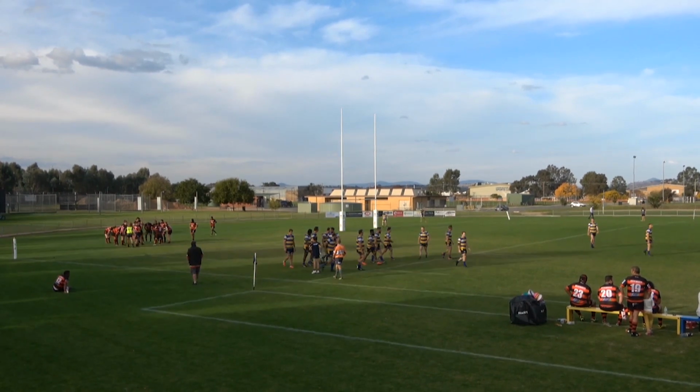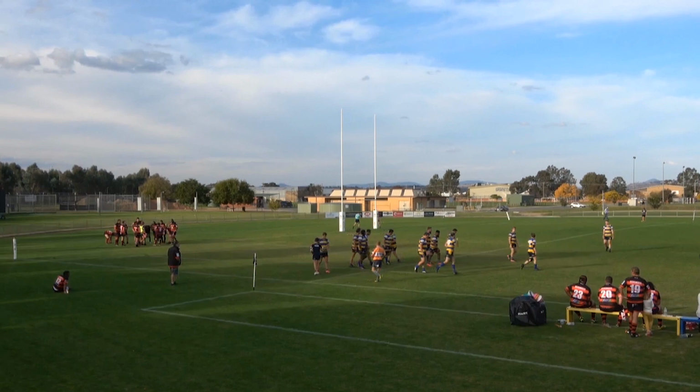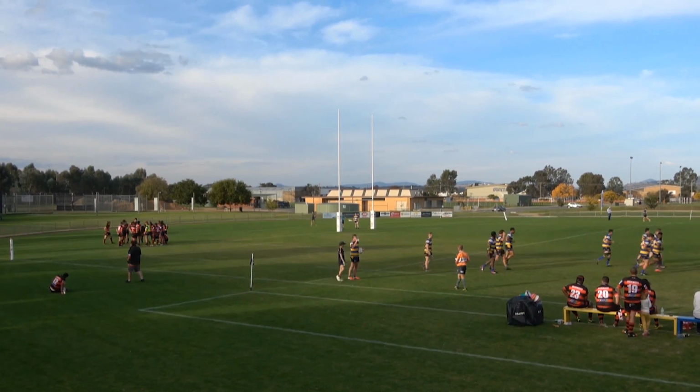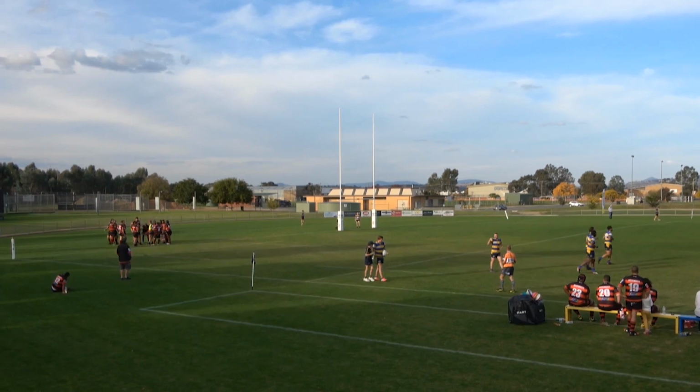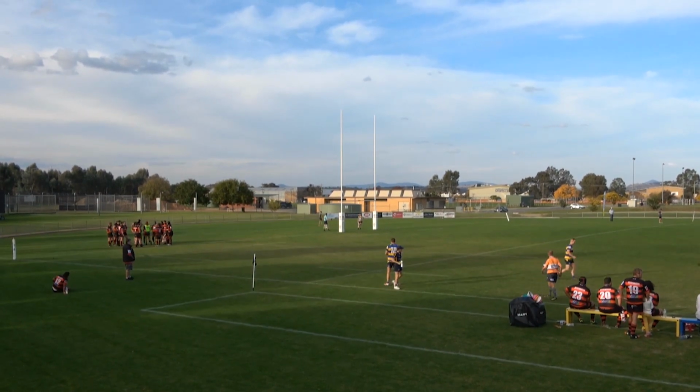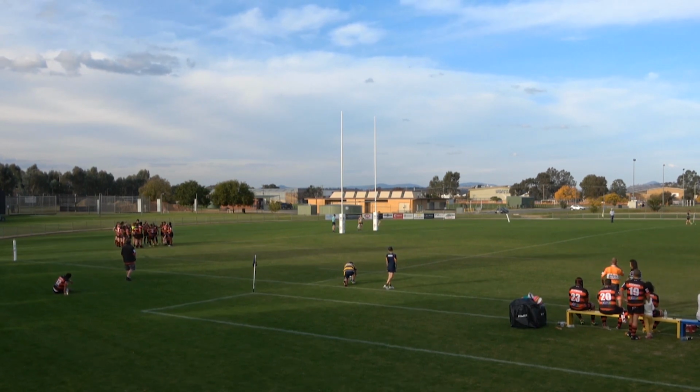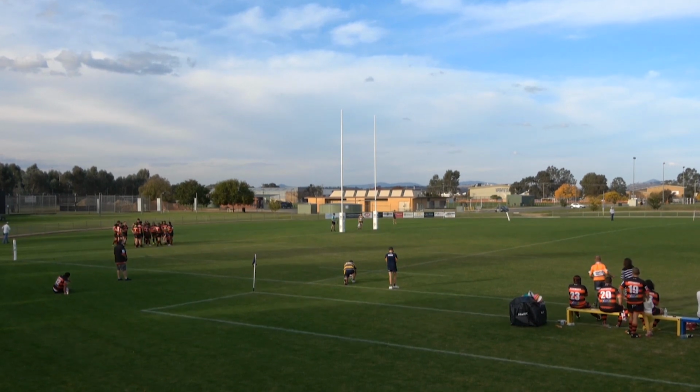So long time coming, but Steamers can now settle down. They'll take a few positives out of that. Certainly attacking with line outs and camped in that territory for a little while, so they will probably follow, won't they? But Tumut's going to regroup here and take positives away. They held him out for so long and forced some errors.